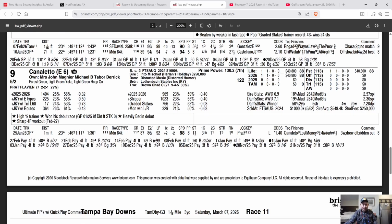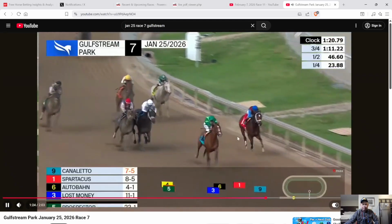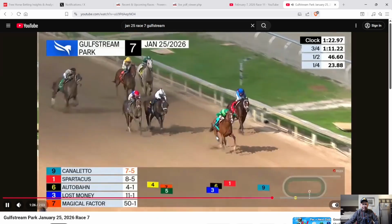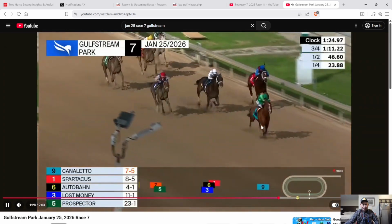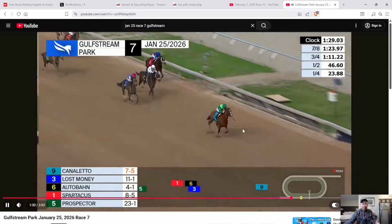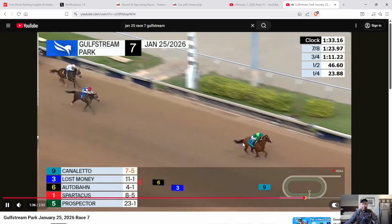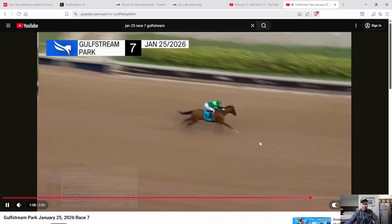Number 9, Canaletto. He broke his maiden by 8 lengths at Gulfstream on January 25, and he's another horse with question marks. We have the clip up here of his maiden win, and he's not hard to spot. The jockey's wearing all pink, the horse is on the lead, and he switches leads pretty easily, and he's powering home pretty easily as well. This is under mostly his own power. The jockey's flashing the whip, but he's not really hitting him with the whip.